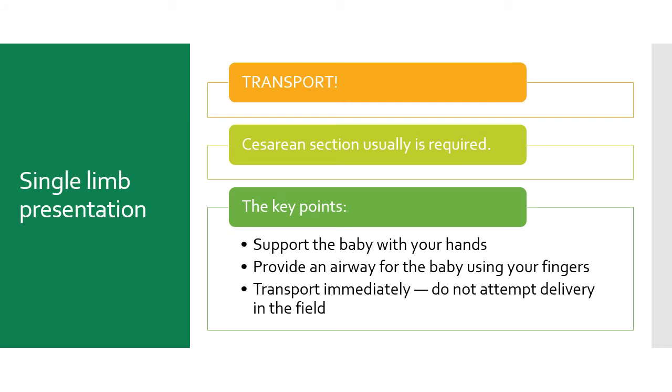So single limb presentation. Again, transport. Cesarean is usually required, and the big key points for this are support the baby with your hands, provide an airway for the baby using your fingers if you can see head or face at all, and transport immediately, and do not attempt delivery in the field. You want to keep the presenting part warm, so keeping it covered is important, and then you want to try to take pressure off of it. So if you could get mom into the knee-chest position, or at least into a Sims position, on her side, that may help as well, and I'll show you a picture of that.